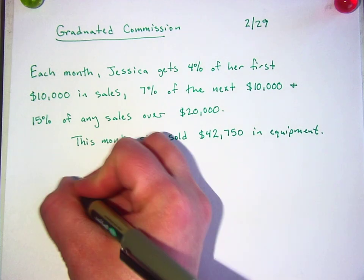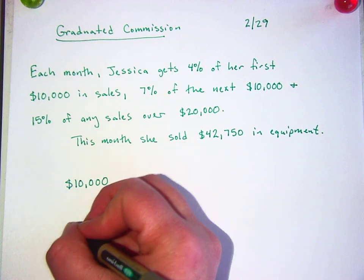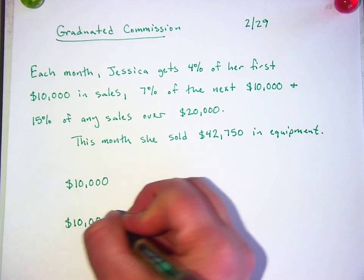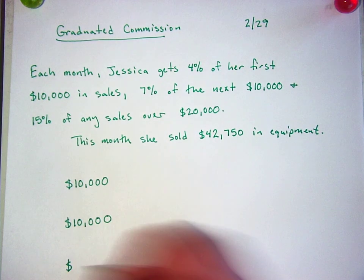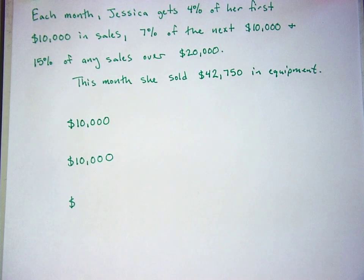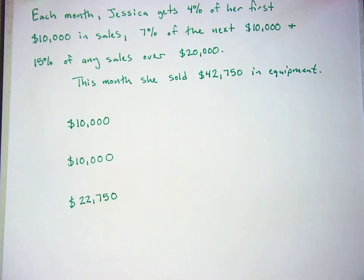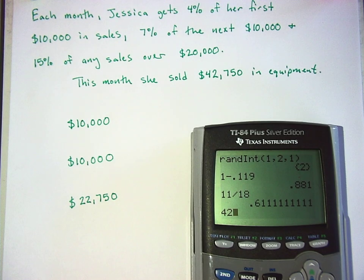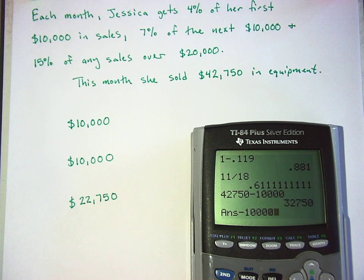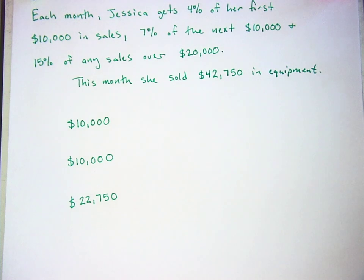So first, we're going to break up her sales. We're going to break up the first $10,000, and then the next $10,000. And then how much money did she sell that's more than $20,000? 22,750. Just so that everybody can do that math for themselves, take your calculator, 42,750, then subtract $10,000 and subtract $10,000 again, and you're at 22,750. That is how much she sold in that last sales bracket.